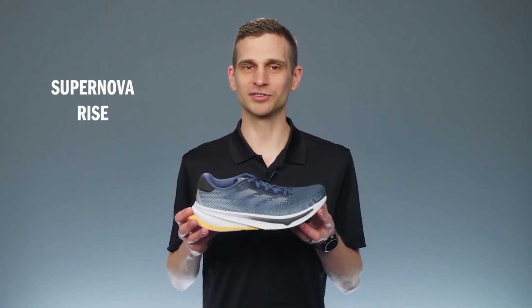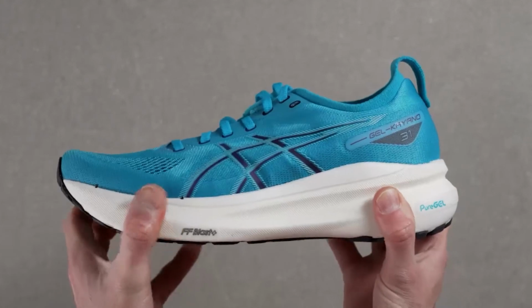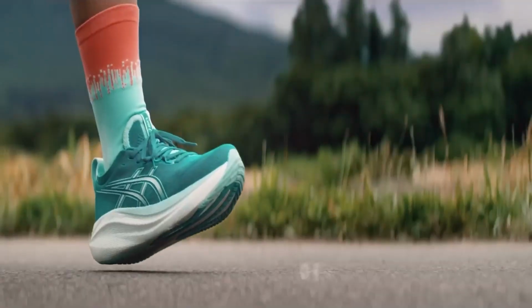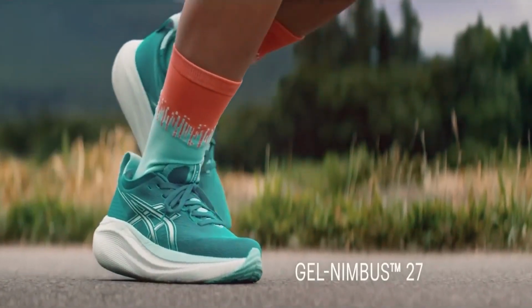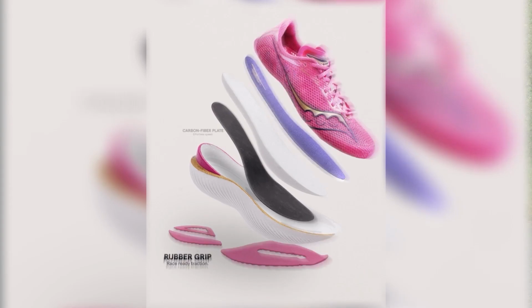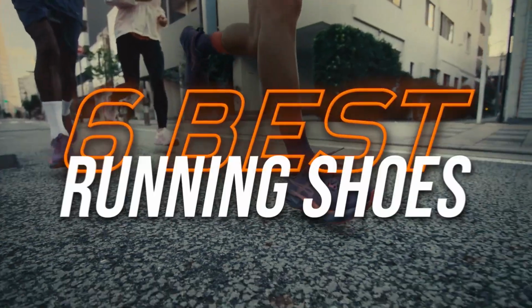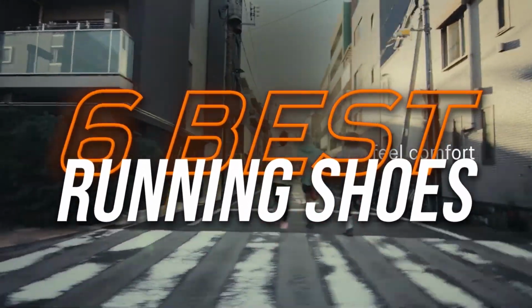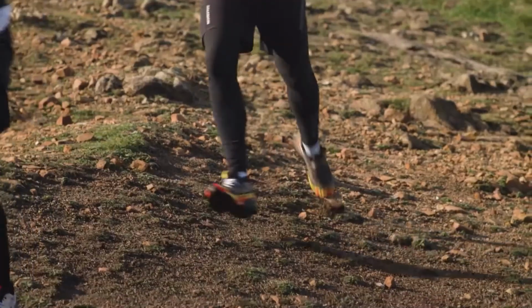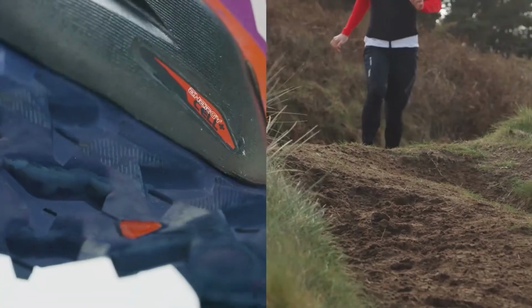Every year, brands drop hundreds of new models, each claiming to be the lightest, fastest, or most comfortable, but not all of them live up to the hype. If you're on the hunt for the best running shoes of 2025, stop scrolling, because these are the best pairs worth considering. I've narrowed it down to the 6 best options for every type of runner, whether you want them for racing, hitting the trails, or just need a solid everyday trainer. I'll have something for everyone.